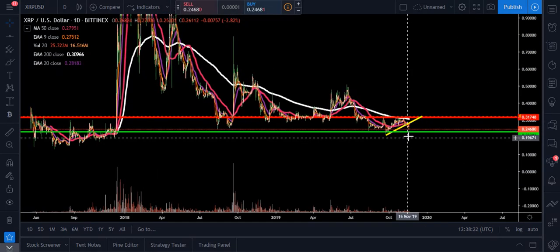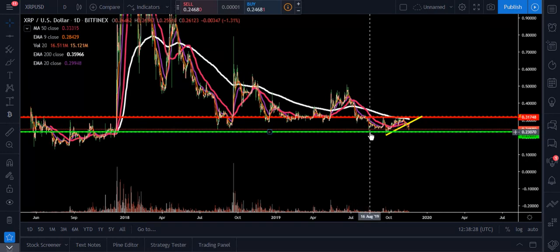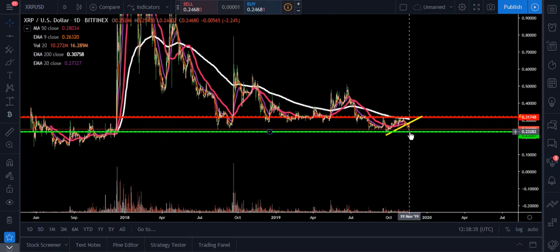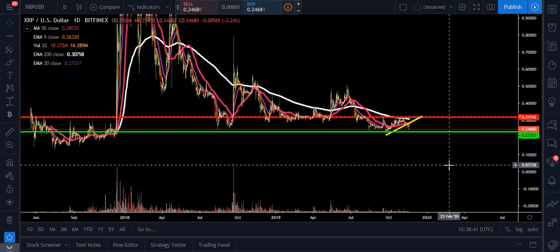But it's going to be important to see what we do with this green horizontal line down here. Is it going to be some type of almost triple bottom? We ended up hitting it here on August 12th. We came back, hit it again here September 25th, and now we potentially have another shot of hitting it November 19th, 2019, today or tomorrow, somewhere right in that range.